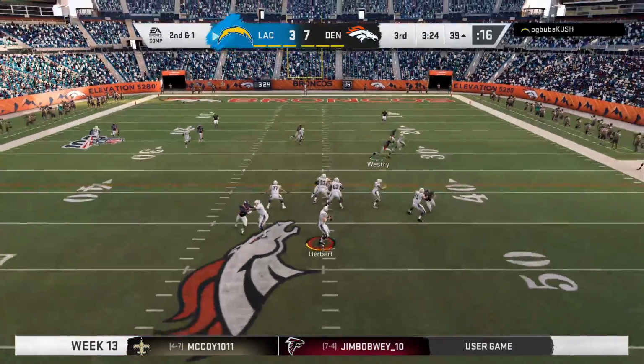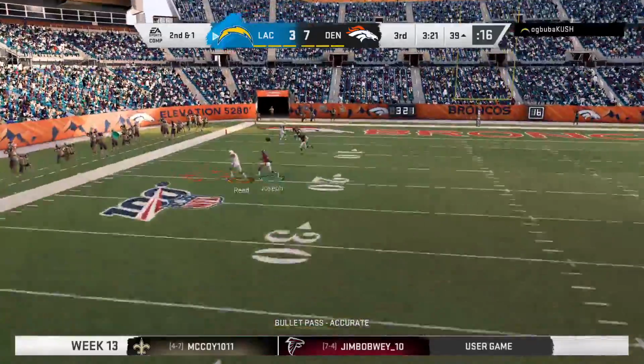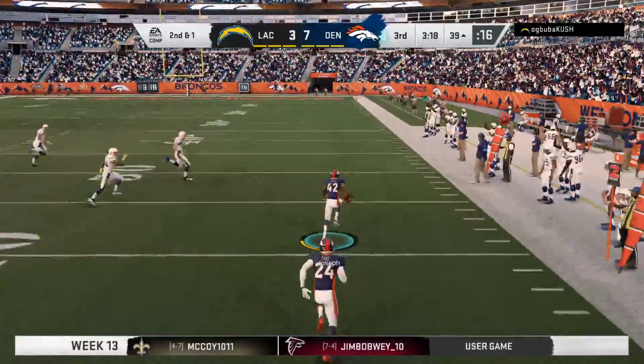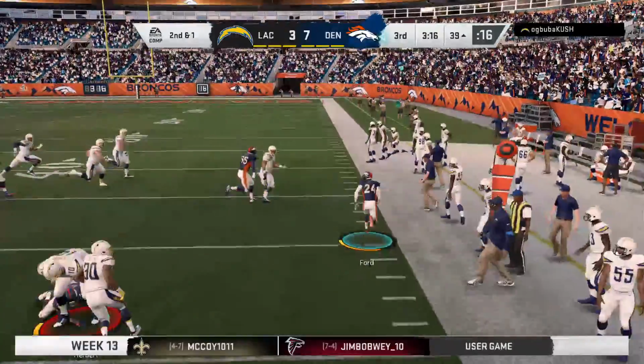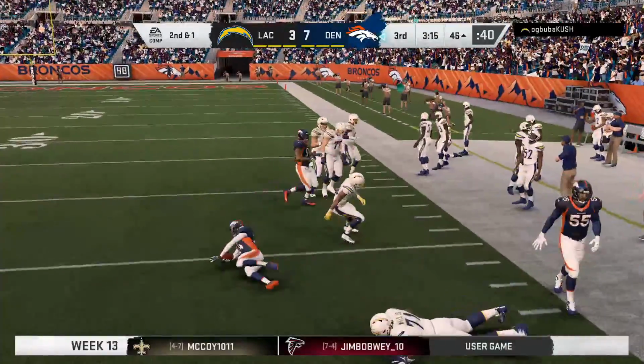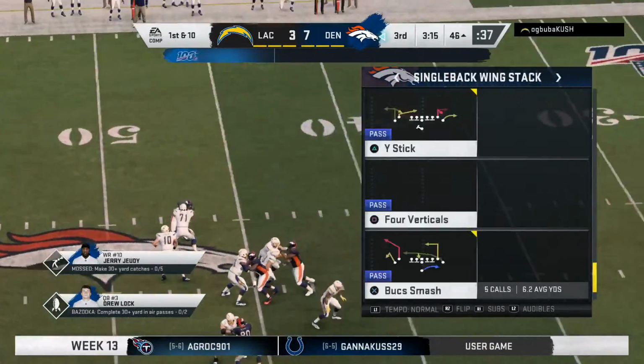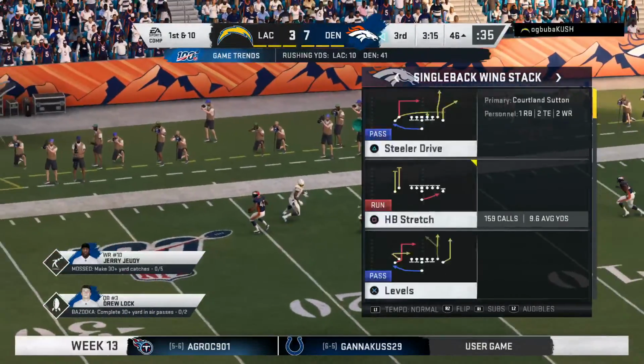Off the play fake. Herbert. And he's going to be intercepted a third time. Picked off by Carl Joseph. And he'll take it across midfield to the 46-yard line. Certainly not what he was hoping for, Charles. That's now 3 interceptions in this ball game.